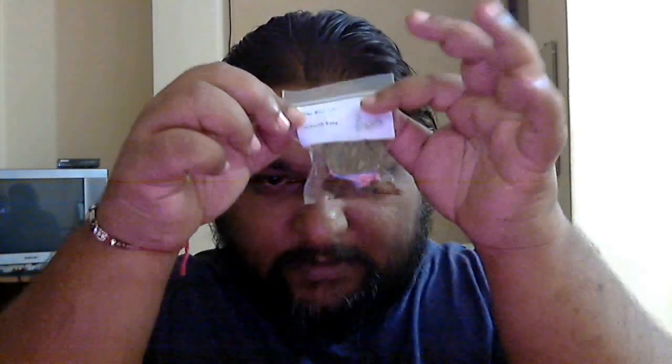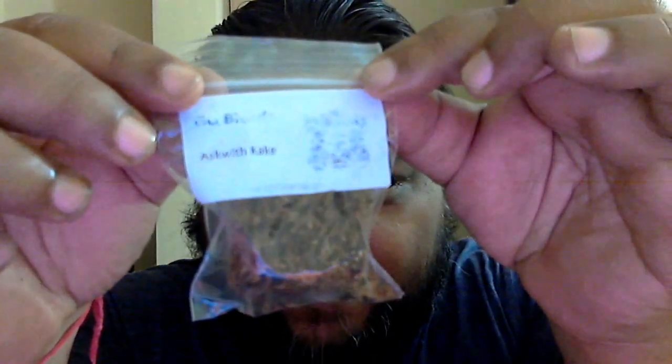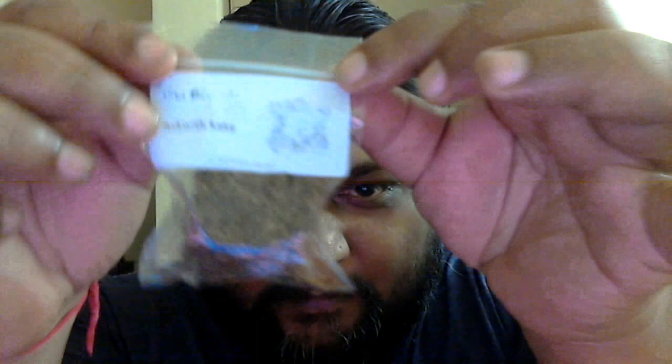Well, these items were paid for at very, very good prices. And this one is a gift, the Asquith cake, named in the honor of Chris Asquith, a very good pipe maker from the UK.